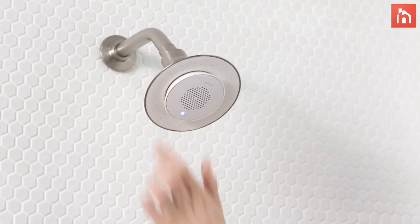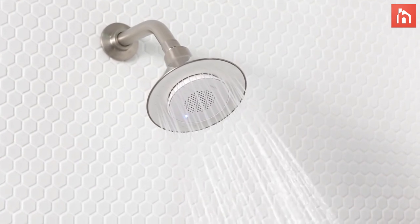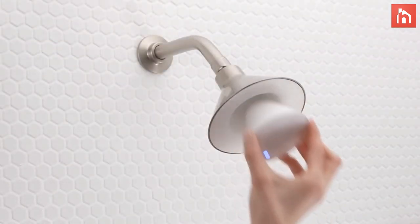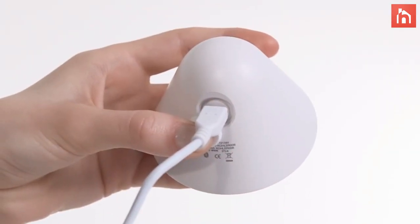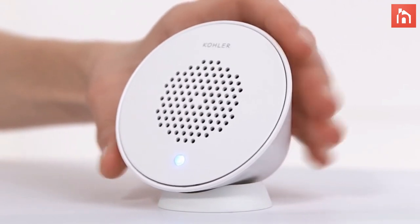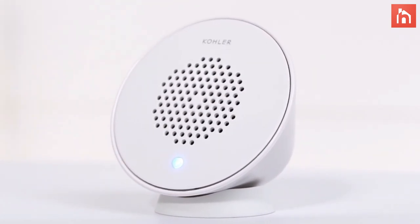So you just pop it in and listen to up to 7 hours of music, news, audiobooks, podcasts, really anything you want. And when you're done, you just pop it out for easy recharging of the built-in lithium-ion battery. Moxie includes a speaker stand, so you can play it anywhere. In the bathroom while you're getting ready for the day, in the kitchen while you're entertaining friends, even out on the deck.